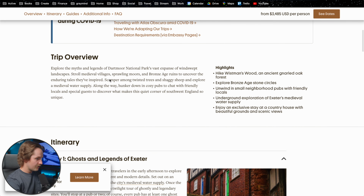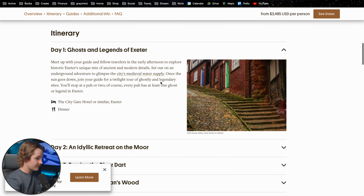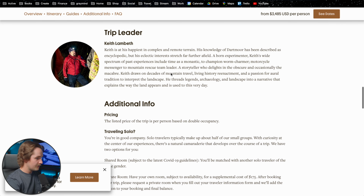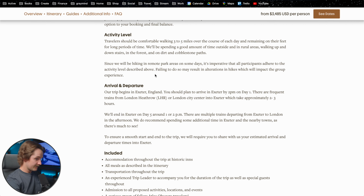You can get a little bit of an overview of the trip, some of the highlights, and then the full-on itinerary. So you can see day by day what you can expect to check out. You can see who the trip leader is going to be, the activity level, so what you should be comfortable doing in terms of maybe if it's a lot of walking or if it's hiking intensive, where the trip is going to begin and where it's going to end.